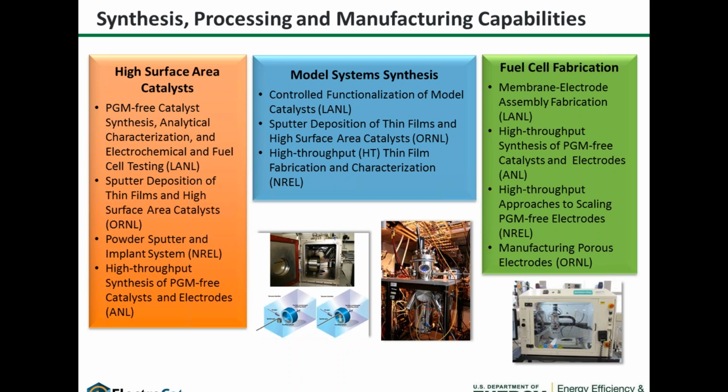Now, in the fuel cell fabrication subcategory, we are looking predominantly at membrane electrode assembly fabrication. That capability has existed at Los Alamos for many years. Relevant to this subcategory is high-throughput synthesis of PGM-free catalyst at Argonne, as well as high-throughput approaches to scaling PGM-free electrodes as required in the future. Last but not least, there is manufacturing of porous electrodes existing at Oak Ridge.